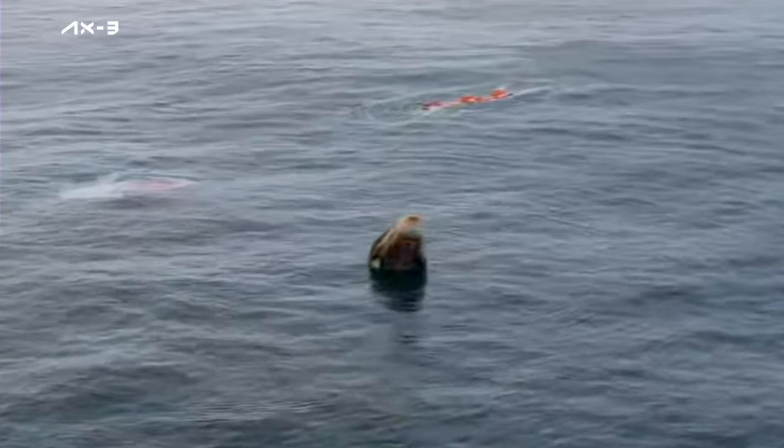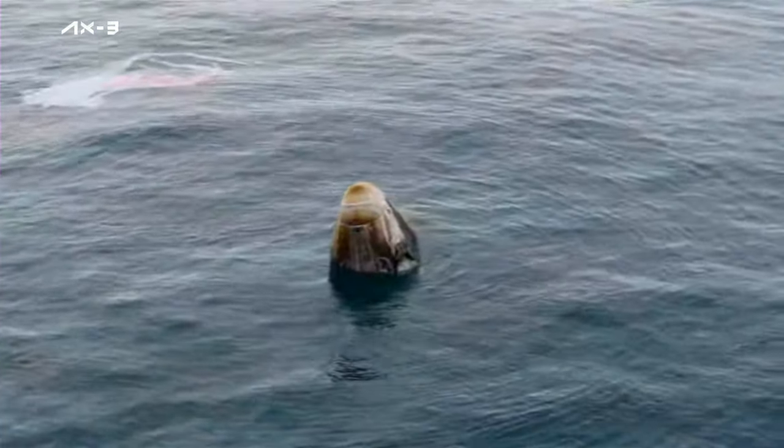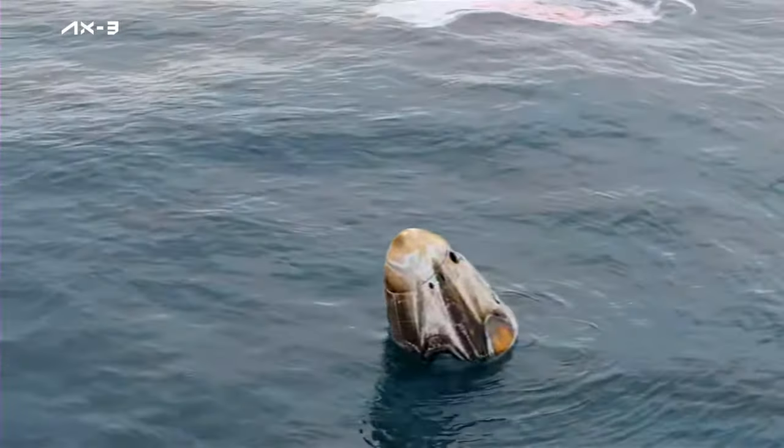Dragon SpaceX, can you repeat your last call for post-splashdown observations? Nominal. Copy nominal.